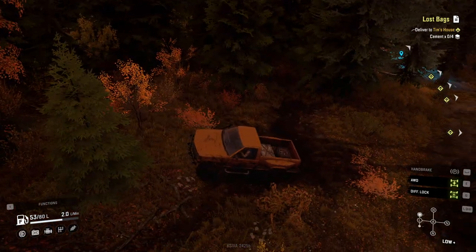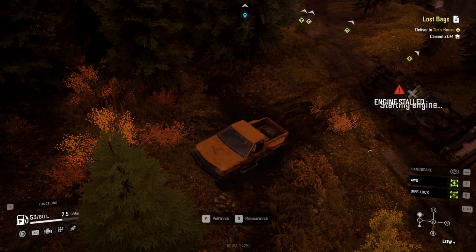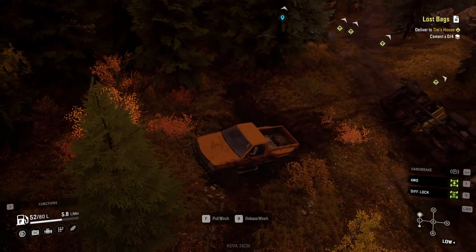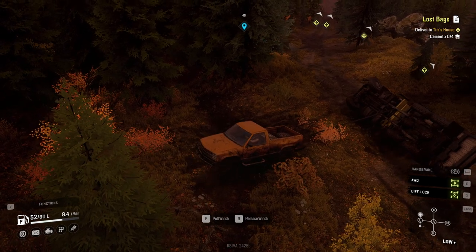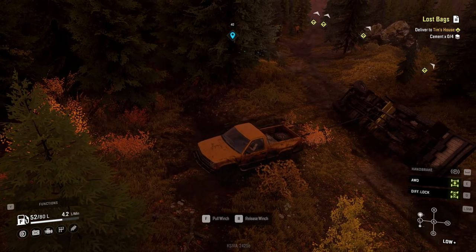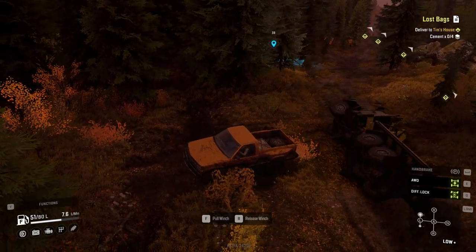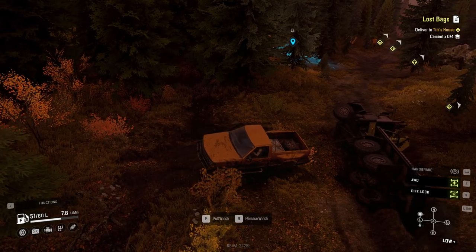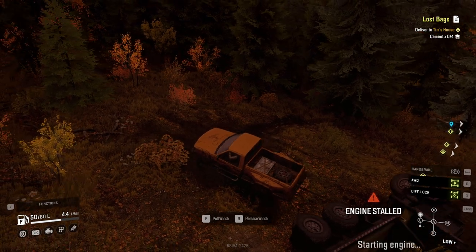Let's try a higher speed, low range, keep that differential active. Maybe it's just a matter of torque. Sorry, of speed, less than torque. Parking brake is a mistake. Wow.